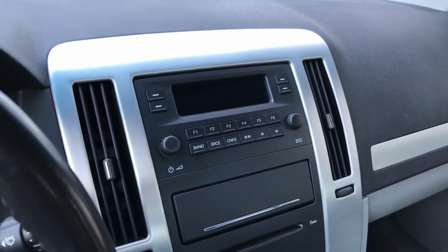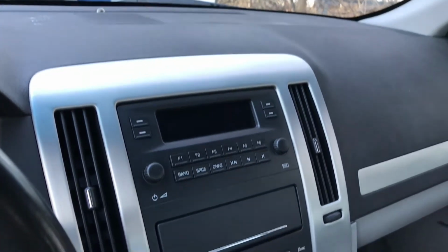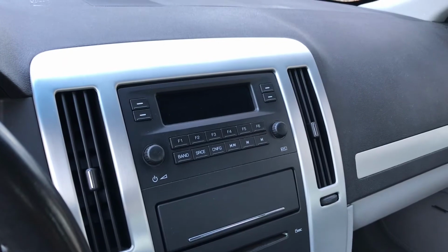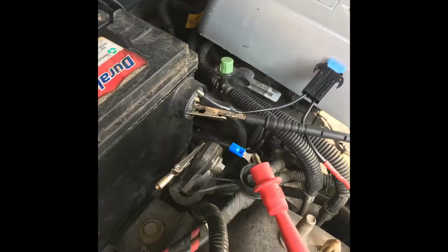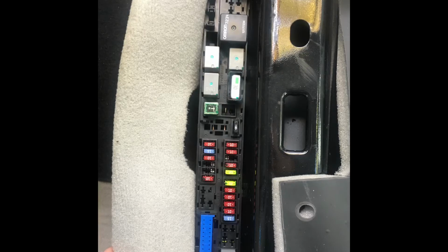So I did a parasitic drain test. This is a side post battery, so it's a little bit trickier. I'm not going to show you how to do that. There's other videos on that. Also, it's good to know that the fuse boxes you'll need to access are under the rear seats. You can't see it because there's tires there. And there's also a video on how to get to those.